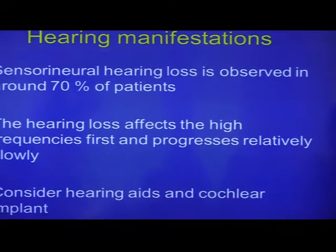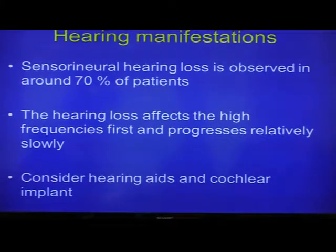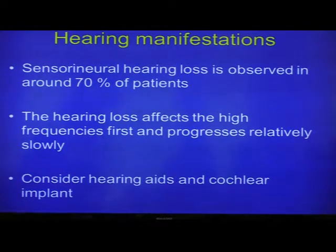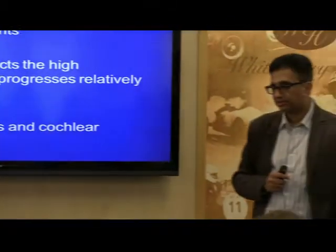As well as the optic atrophy and vision problems, another major neurological symptom and sign of Wolfram syndrome is hearing loss. What we know is that it's sensory neural hearing loss, so again it's due to the nerve function, and it affects about 70% of patients. The hearing loss initially impacts on the high frequencies that we hear compared to the low frequencies, but as time goes on, the lower frequencies may also get affected.